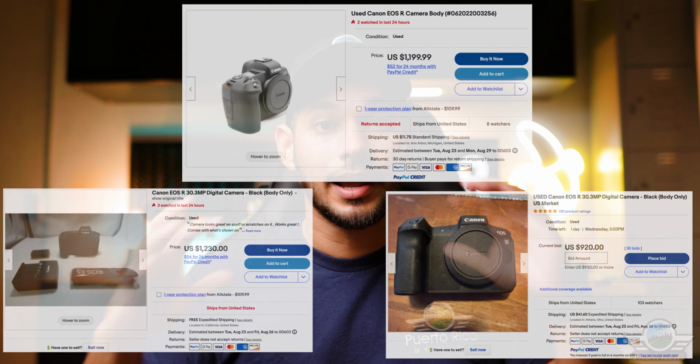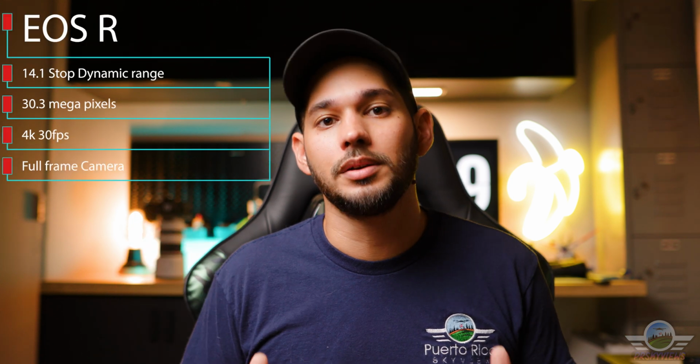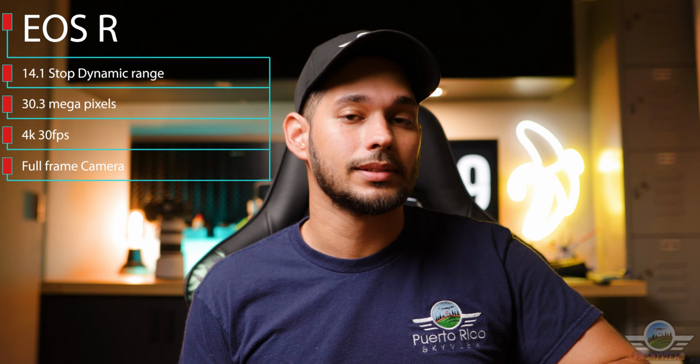And to my surprise, I really loved owning that camera, and I cannot believe the prices at which you can actually find this camera right now. I've seen them at $1,000, $1,100, and to my surprise, yes, this camera is a beast. Now, some key features that the EOS R has are the 30.3 megapixel sensor.